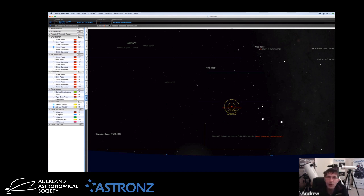So this particular view we're looking at is, at the moment, right after sunset, looking low in the northwestern sky. This is more of a summer sky. There is a summer sky up high. You might be able to see Orion. There's the often called the Pot, in New Zealand. There are the four stars bounding Orion.